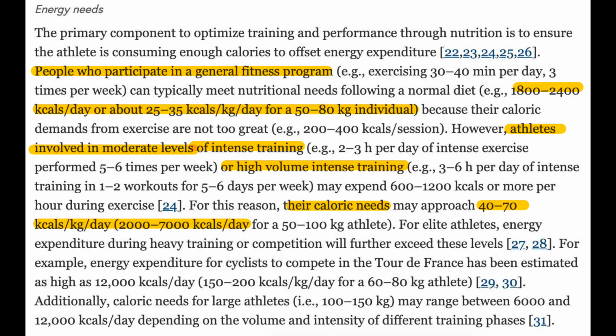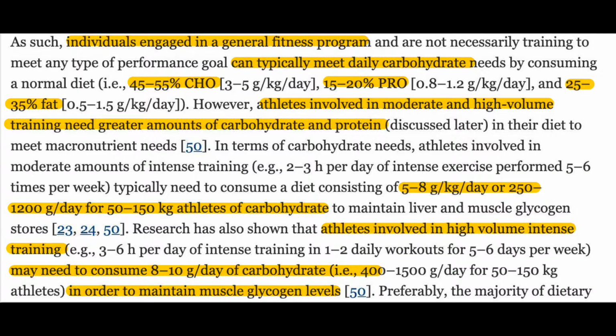For the recreational athlete, so anyone that's doing weightlifting, powerlifting, endurance training for a marathon, triathlete, something like that, these are going to be you guys. Okay. The ISSN suggests that you need more like 2,000 to 7,000 calories per day. Once again, this depends on your activity. And you're also going to need to be on the higher end of protein and carbohydrates that were recommended for just the regular general population people that like to keep moving, all right?